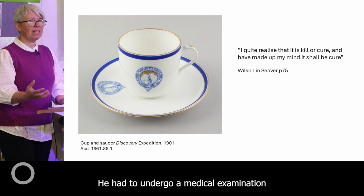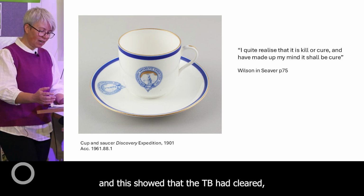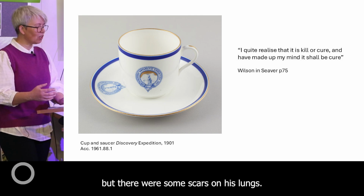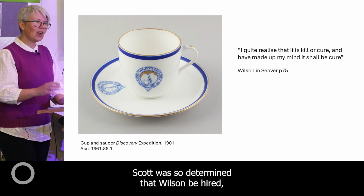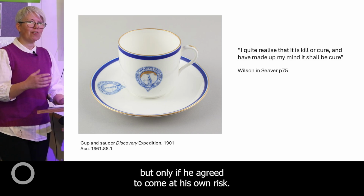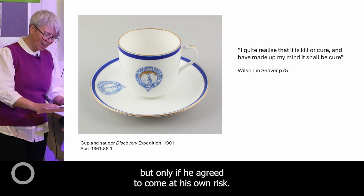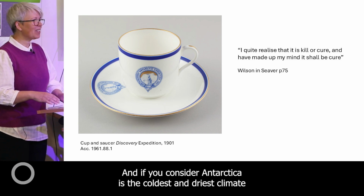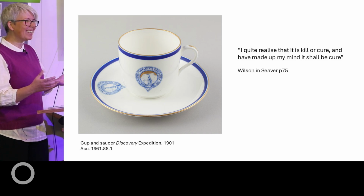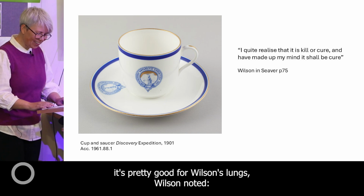He had to undergo a medical examination, and this showed that the TB had cleared, but there were some scars on his lungs. Scott was so determined that Wilson be hired, but only if he agreed to come at his own risk. And if you consider Antarctica is the coldest and driest climate, it's not pretty good for Wilson's lungs.